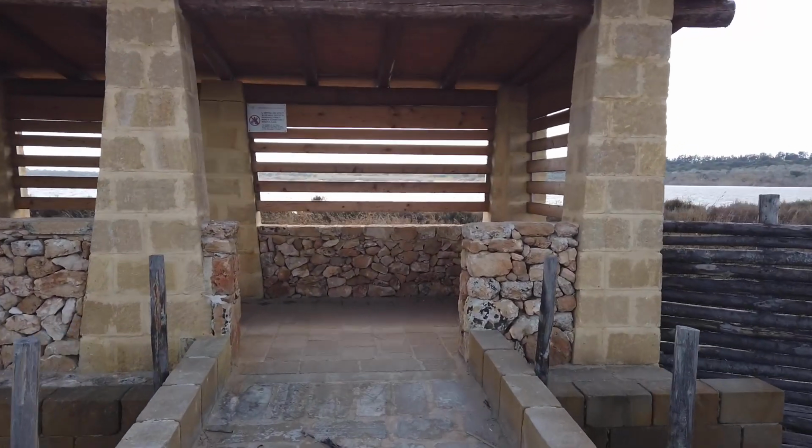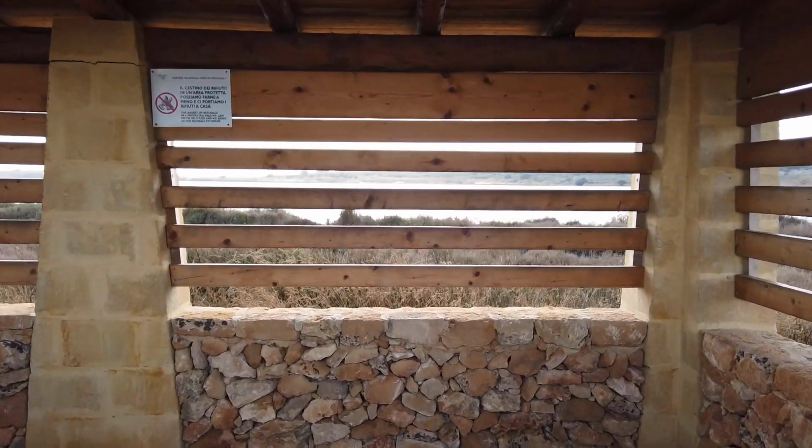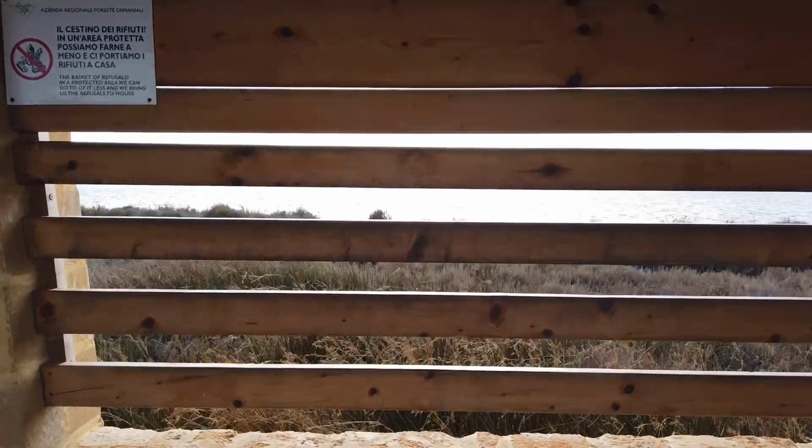Of course, this being a protected reserve, I can't fly my drone. I always have it in my backpack, but I'm not going to fly the drone today. And that's fine. I mean, you don't want to disturb the wildlife here with a buzzing drone.